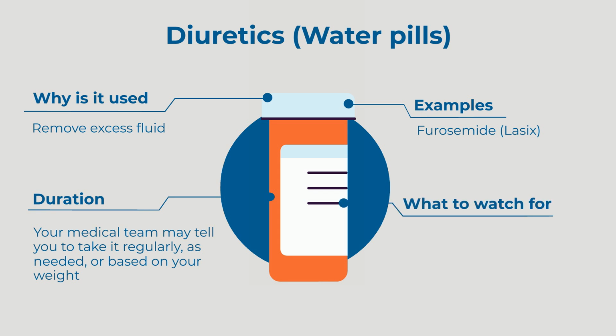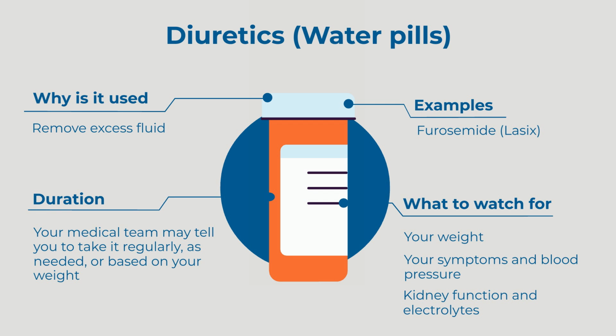What to watch for. You may be asked to weigh yourself each day. This is the most accurate way to monitor for fluid retention. Please make sure this is done first thing in the morning, after you pee, and before you eat or drink. You will also be asked to watch your symptoms, like difficulty breathing, swelling, ability to exercise, and your blood pressure. You may also be asked to have your blood work checked to assess your kidney function and your electrolytes.